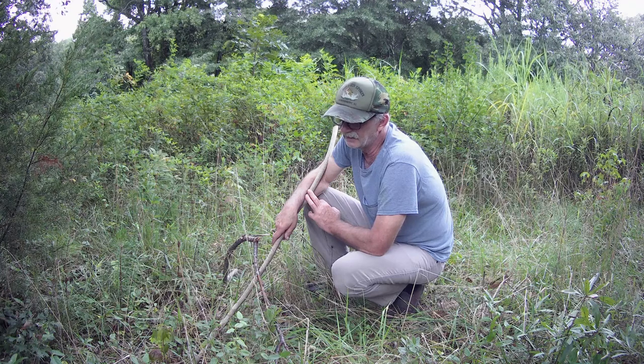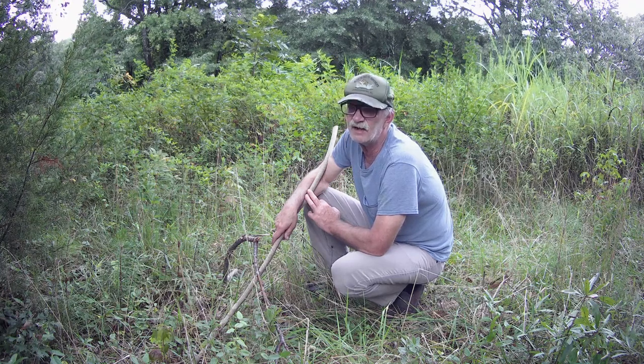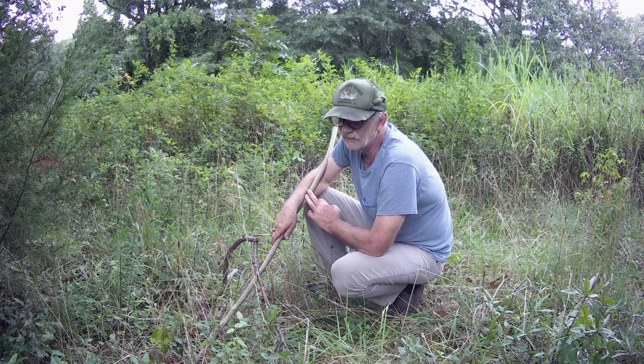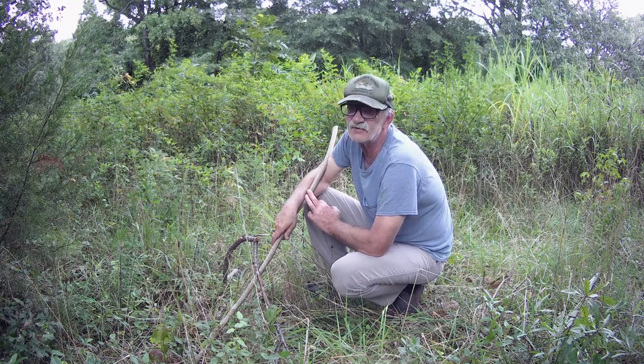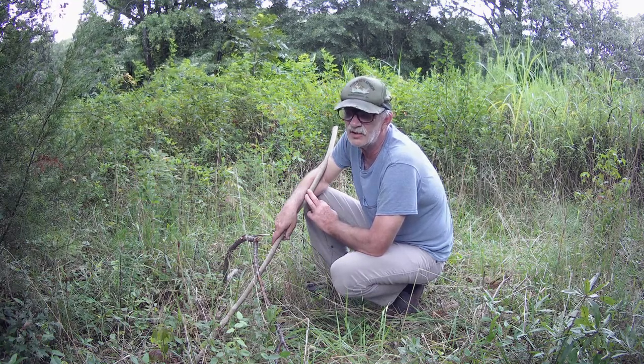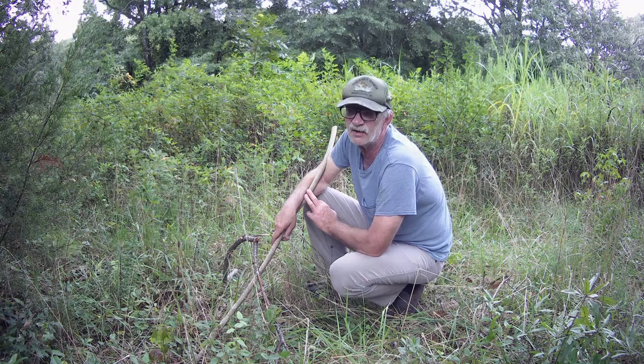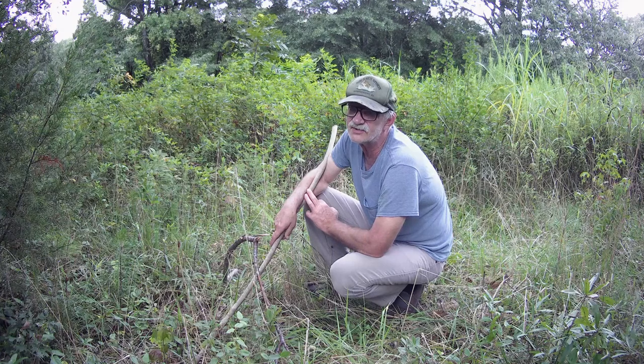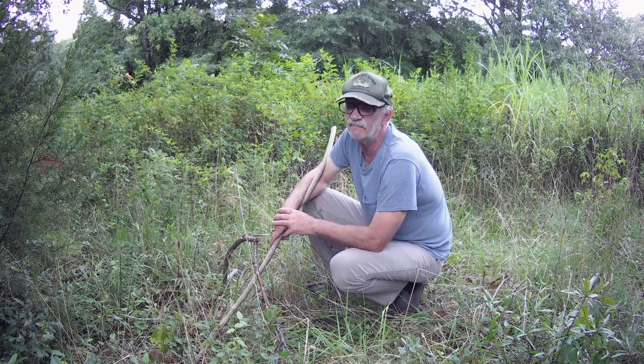So anytime you get a food plot in is good. Don't get me wrong. But if you're going to be hunting several times through the whole deer season, the later you put that food plot in, the better you'll be, depending on your first frost, and also depending on what you're planting.